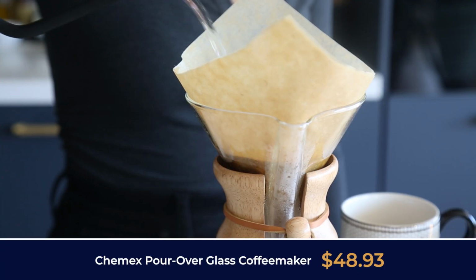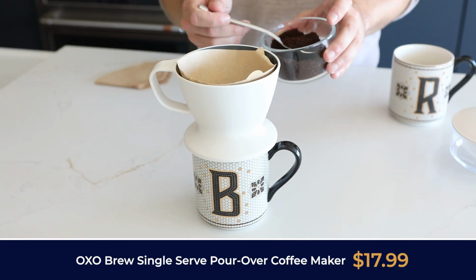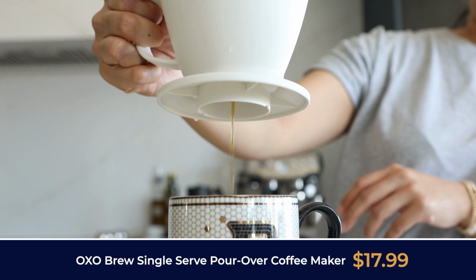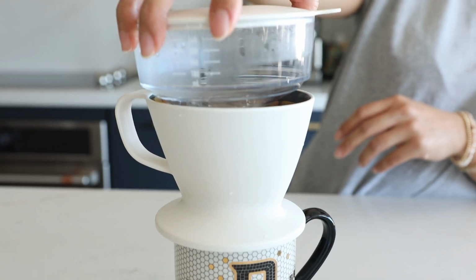Introduced in the 1940s, the Chemex Pour-Over Glass Coffeemaker has become popular for coffee enthusiasts who appreciate manual brewing techniques. All Chemex coffee makers are made of high-quality glass, which won't absorb odors or chemical residues. The OXO Brew single-serve pour-over coffee maker is designed to simplify the manual pour-over process. The key feature here is the auto-drip water tank, which allows you to add water and walk away while the coffee brews, making it a great option for individuals who enjoy the flavor of pour-over but want a simpler, more efficient way to brew it.